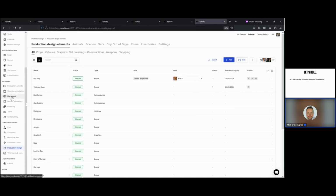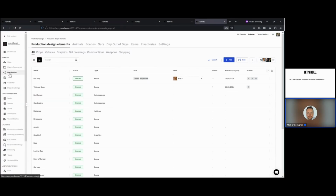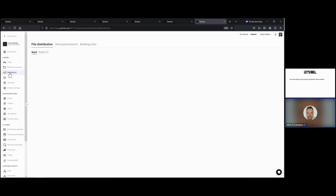You have call sheets, you have shooting schedules, you have calendars, you have cast lists, catering information. All of that detail is at your disposal. All of it can be centrally distributed. All of it can be tracked, and you can keep very close attention on who has received information, who has not, who you're unsure of.